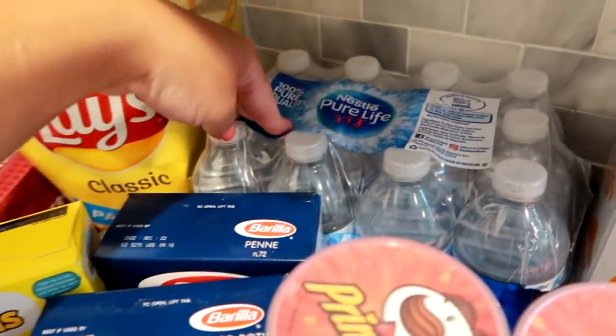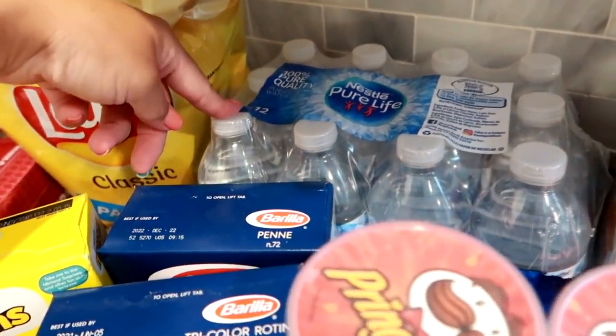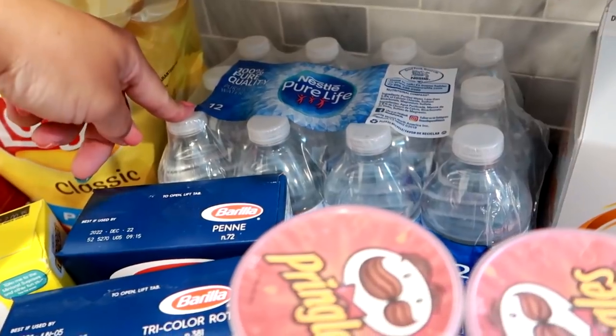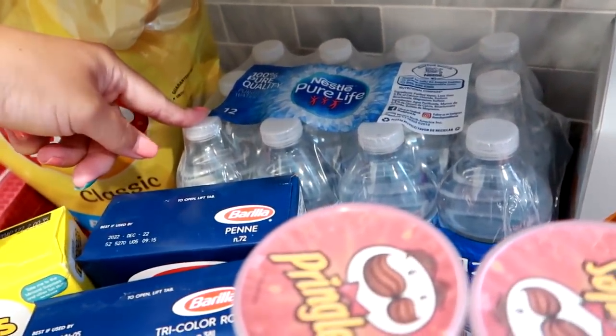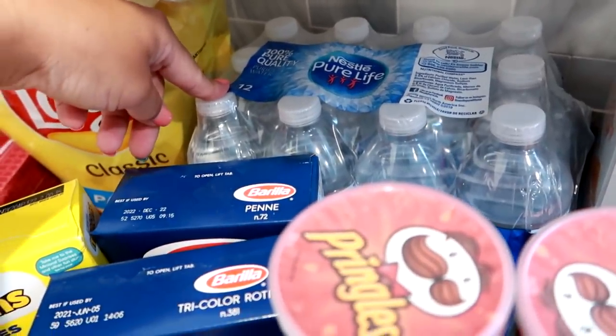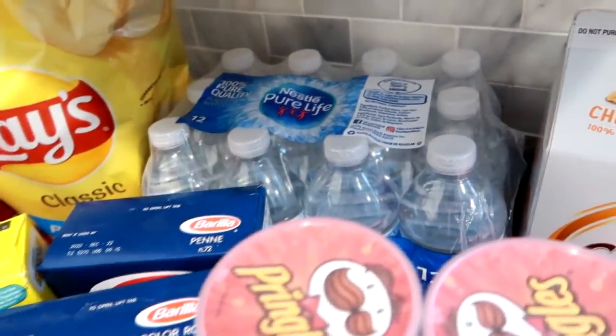I got a 12-pack of bottled water for when we have friends over Friday. We usually fill a big cooler with ice and put a bunch of different bottled water, soda, seltzers, juice boxes, beer. We just try to do a variety of drinks. So I like to have those.